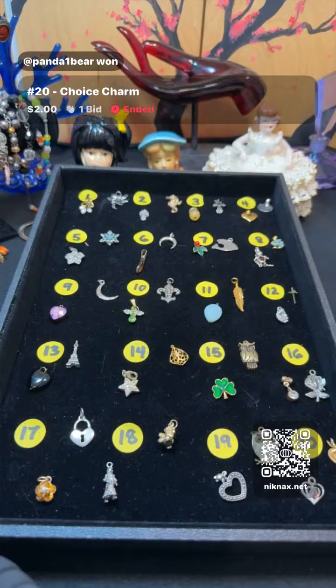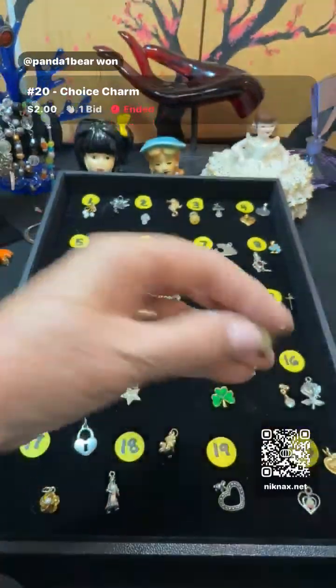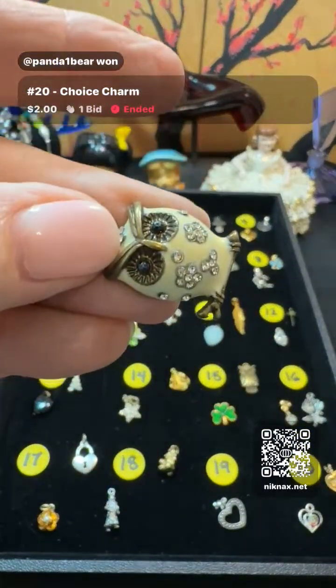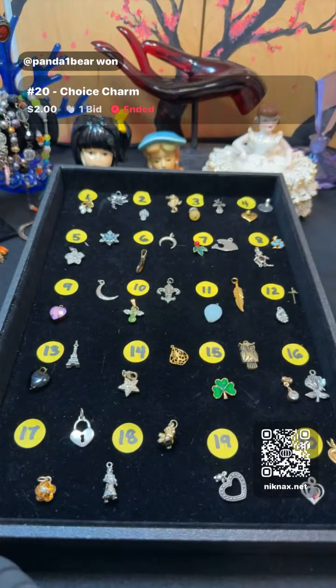All right, Panda, what can I get for you? The blingy owl, you got him. There he is. He's so cute. And let me find Panda's bag. Here it is. Nice. I liked him. He's cute.